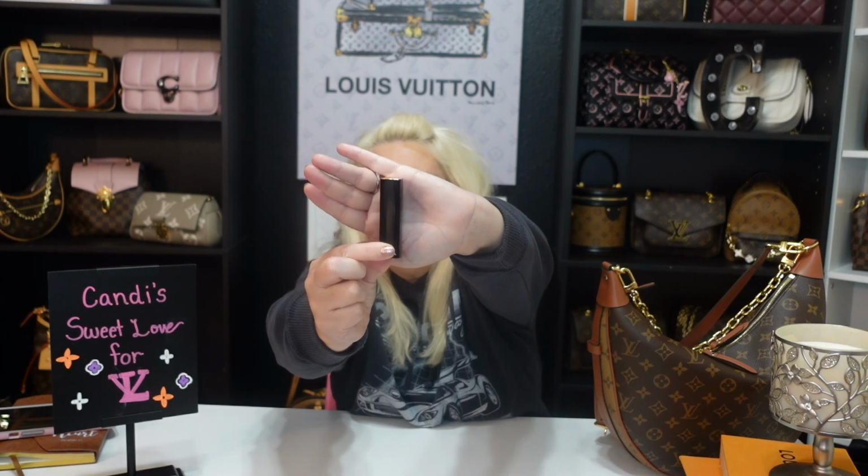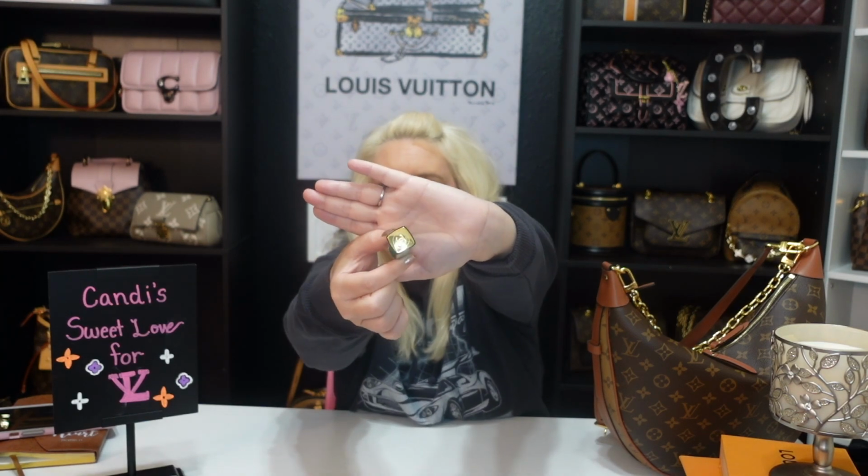It glided on my lips so smooth, and I do not feel like I have any lipstick on at all. So yeah, there is my Chanel lipstick. So thanks, Yoda, for recommending that. I really like it, so more than likely I will probably be getting a lot more.